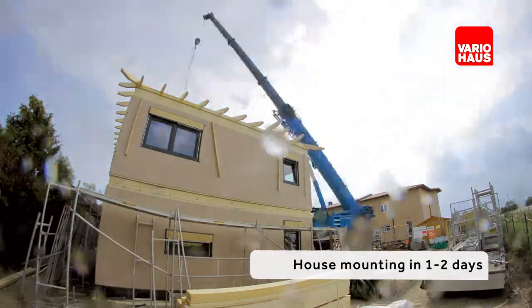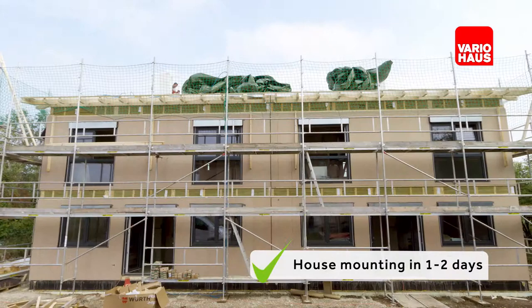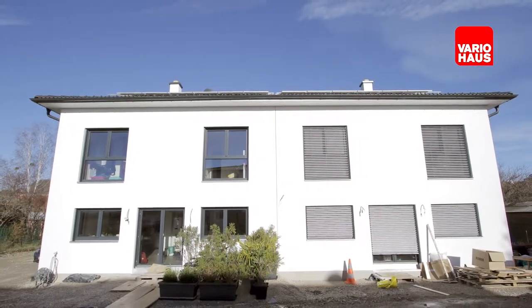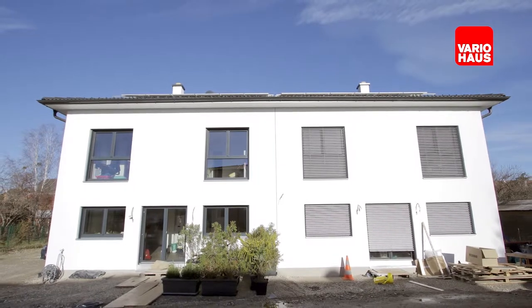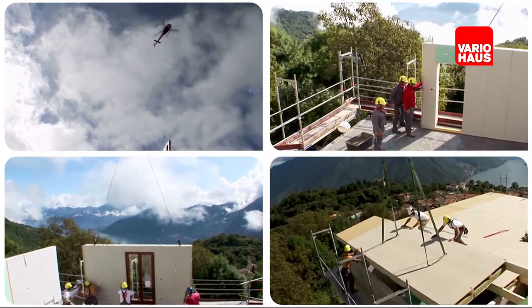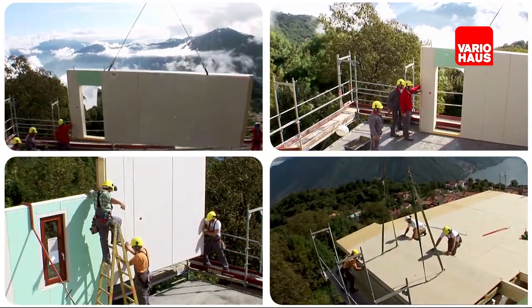Thanks to the precise prefabrication in our factory, we can mount your Vario house within 1 to 2 days on a prepared surface. Your house is rainproof from the first day onwards. For building sites which are difficult to access, we can even mount your Vario house by using a helicopter.